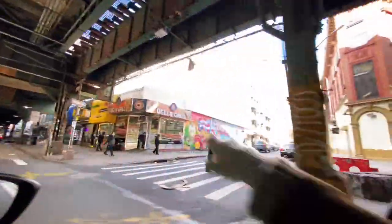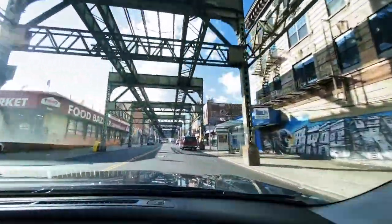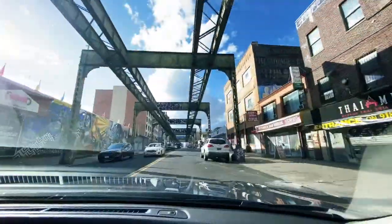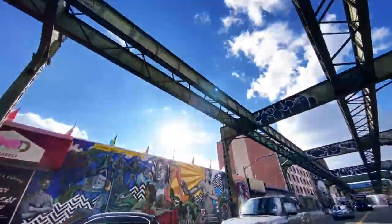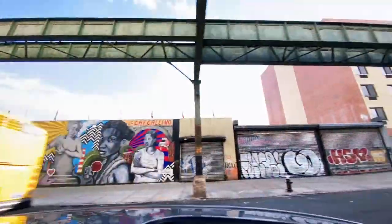Here we have a Puerto Rican mural right down there. This also used to be a traditionally Puerto Rican neighborhood. And here we're coming across the end of the remnants of Myrtle Avenue. Here we have more murals, also showing the Puerto Rican residents that used to be here.